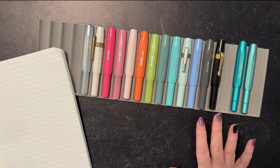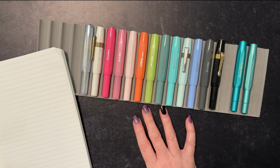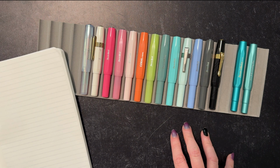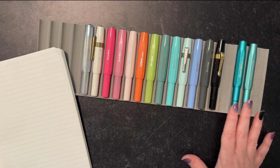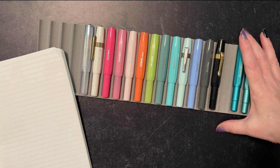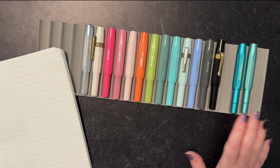So I started collecting these very early on, which is how I've sort of ended up with this many. And I started collecting them partially because they're very, very inexpensive. These pens sell for about $30 a piece US. The AL Sports, depending on where you purchase it, if it's a limited edition, those types of things, can range in price from anywhere from $75 to $200, just depending.